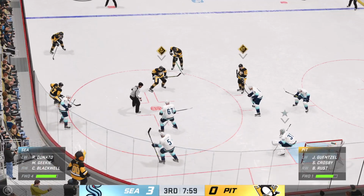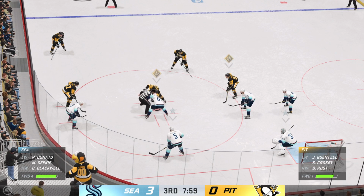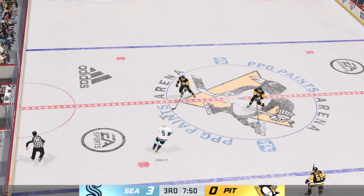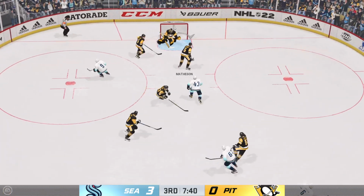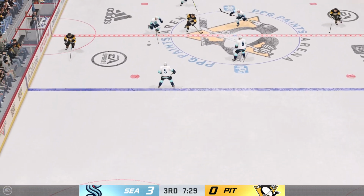Giordano's gone to work, guys, and even though he hasn't been rewarded with a point, I've liked how he's played his game better. Well, that's one way to win the draw as he skates away with the puck after the two centers were tied up. Pad save. He's on it tonight. Here's a short pass to Crosby.